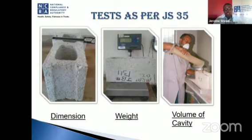They measure your blocks, your width, your length, your height, your volume of cavity. They check the weight of the block. So the weight of the block is very important in finding out the density of that block. So your typical 6-inch block should be about 25 pounds. So if we look on this scale that we're seeing on screen, we're seeing 12.3. So we're looking at about 25 pounds for a typical 6-inch block.